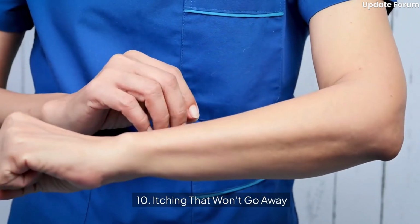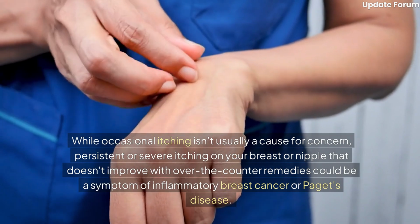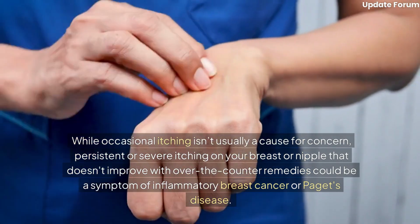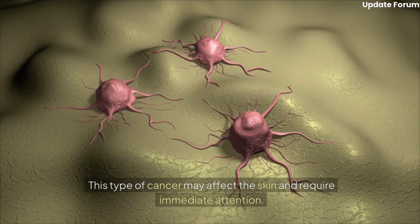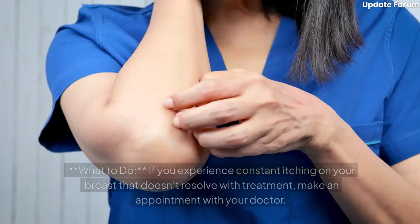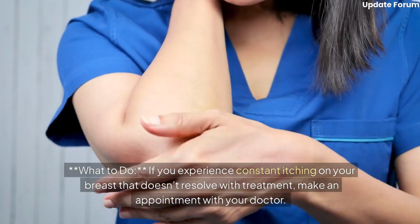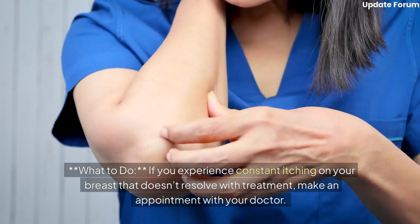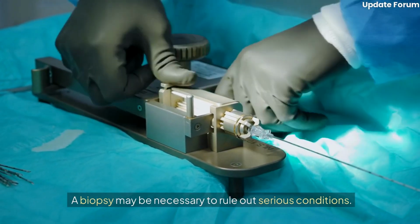10. Itching that won't go away. While occasional itching isn't usually a cause for concern, persistent or severe itching on your breast or nipple that doesn't improve with over-the-counter remedies could be a symptom of inflammatory breast cancer or Paget's disease. This type of cancer may affect the skin and require immediate attention. What to do? If you experience constant itching on your breast that doesn't resolve with treatment, make an appointment with your doctor. A biopsy may be necessary to rule out serious conditions.